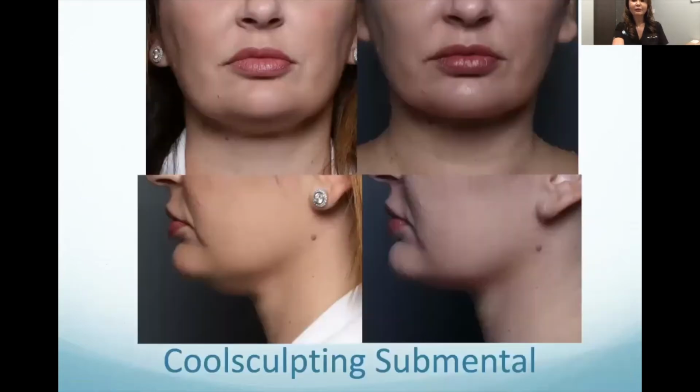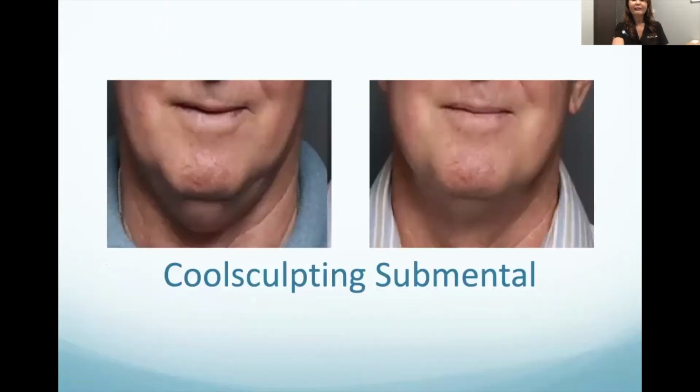So our patient here with Coolsculpting submental, it does work. Now, this patient has some laxity in the submental area too, but you have to be very careful because when you do freeze the fat and you do get rid of the fat, sometimes people have too much laxity. So if the skin is too lax, then you have excessive skin. So in these cases, you have to make sure that patients have realistic expectations. Sometimes with the excessive skin, you have to do surgery to remove that.